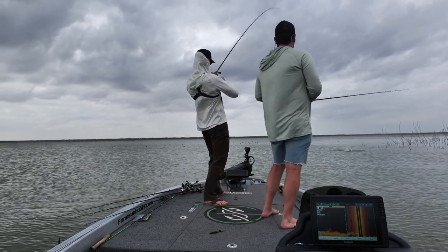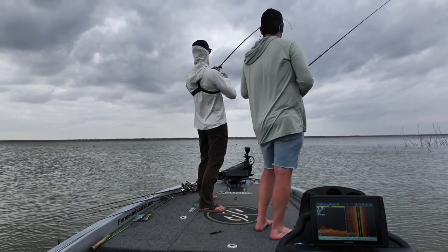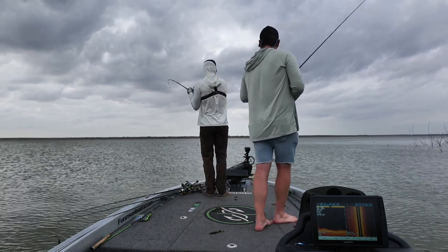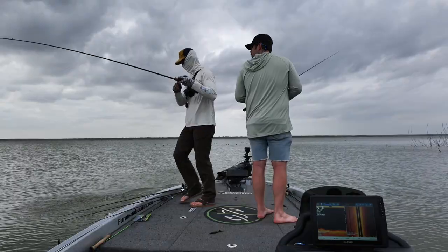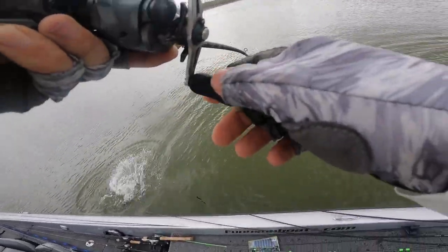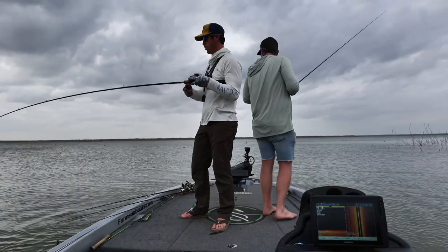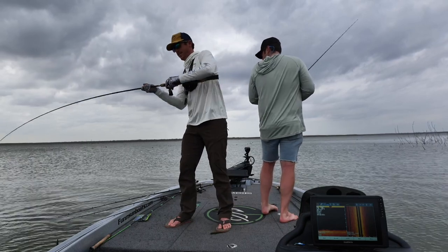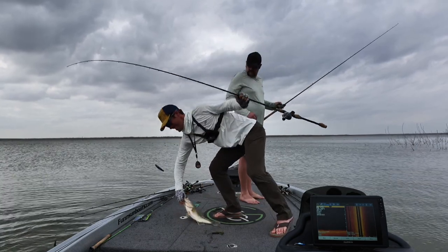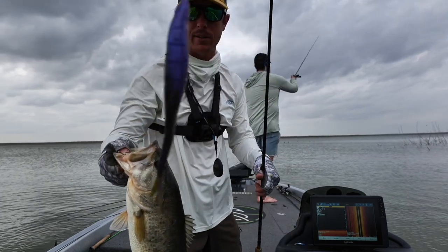Dark. Good one, too. Dark ski. Come here, buddy. Oh, they just pull like savages. 5-inch? Hey. Yay. We're out here ripping darts, bud. My first fish on the dart, decided to pick it up.